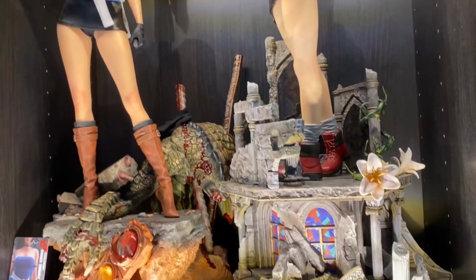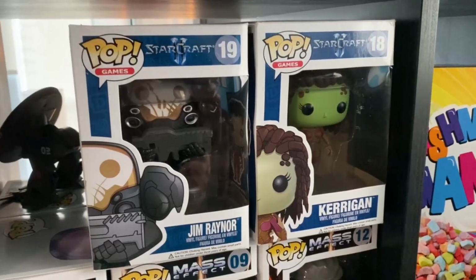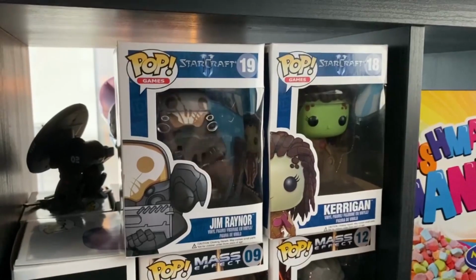This is a pretty big shelf if I just zoom out and show overall how big it is. I don't have to go through all these, right? I don't think Funko Pops count. These are mass produced, and everybody and their mom has one.